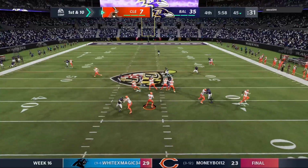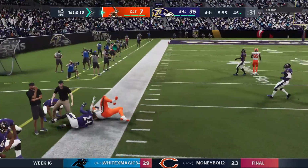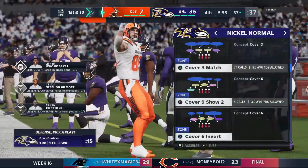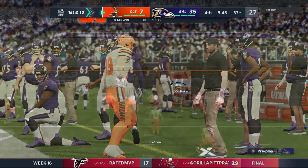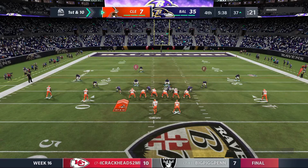Off play action. LeBlanc. The tight end Jarwin with it out on the left side. And he's going to be out of bounds, but not before he takes it inside the 40. He's been a one-man wrecking crew these last couple of plays. This time 18 more and a first down.